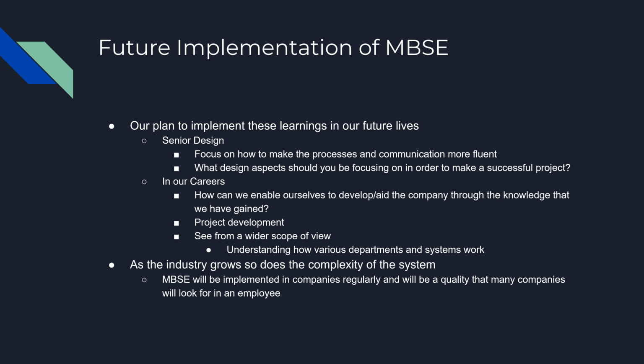With the knowledge that we have gained from these modules, we plan to implement these learnings in our future lives. The most imminent one could be in senior design. Most STEM majors are required to find a solution or create a product to an issue during their senior year. With our knowledge in MBSE, we can focus on how to make the processes of communication, development, and manufacturing more smooth. To do this, we should ask the question, what design aspects or systems should you be focusing on in order to make a successful project?